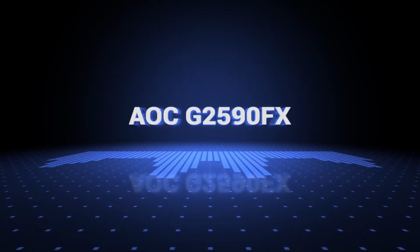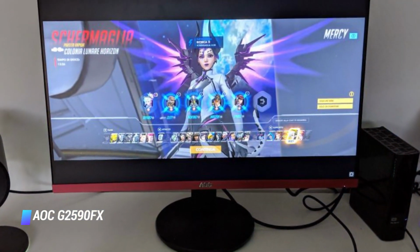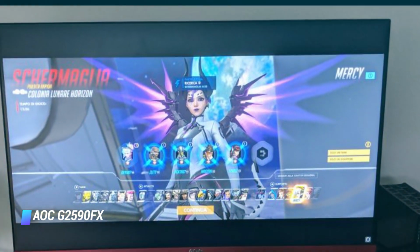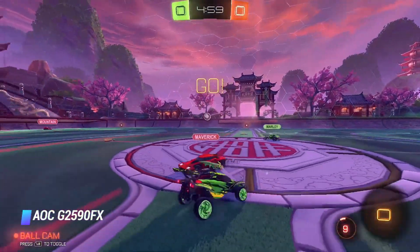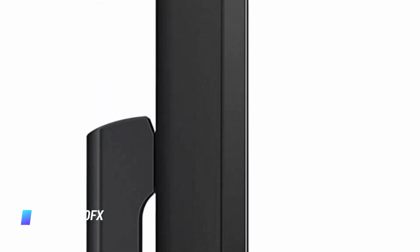Number 3. AOC G2590FX. Features: 24.5-inch Full HD TN display panel, 1920 by 1080 pixels, AMD FreeSync, NVIDIA G-Sync compatible, 144Hz maximum refresh rate, 1 millisecond response time, built-in tech to reduce flicker and blue light.